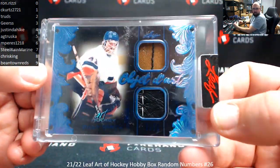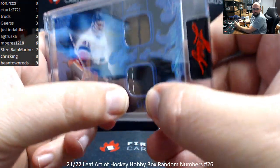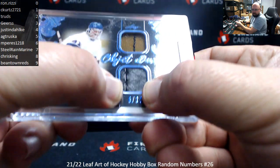This is the blue version, serial numbered 6 of 20. And trying to show off these numbers, always such a pain when you stamp blue on black. Doesn't do anybody any good. Number 6 belongs to M. Perez.